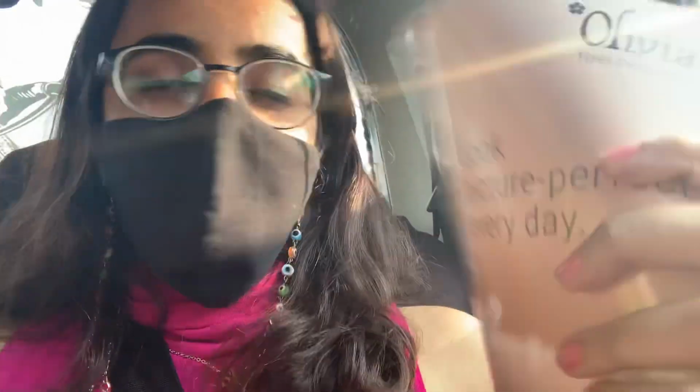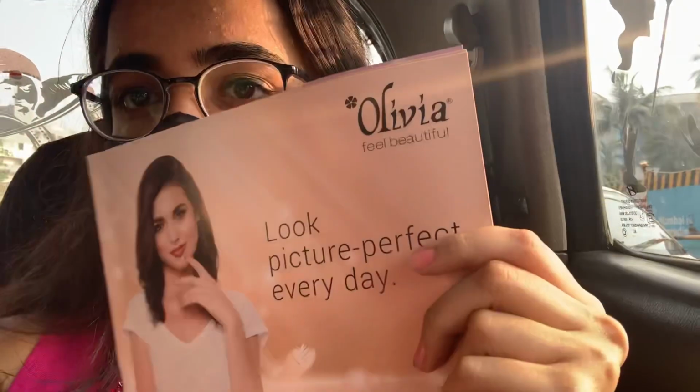So yeah, they were giving this visitor card to each and every one, so you can wear it when you go there. These are booklets of the particular brand, and the models were sitting, they were so pretty, the makeup artist was doing their job and they were looking absolutely pretty.